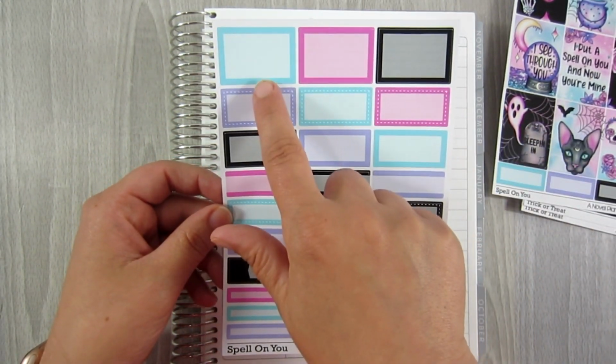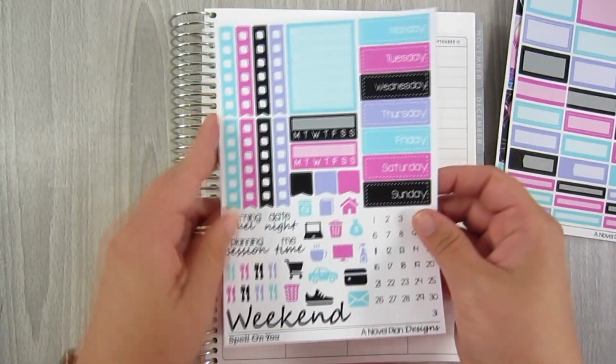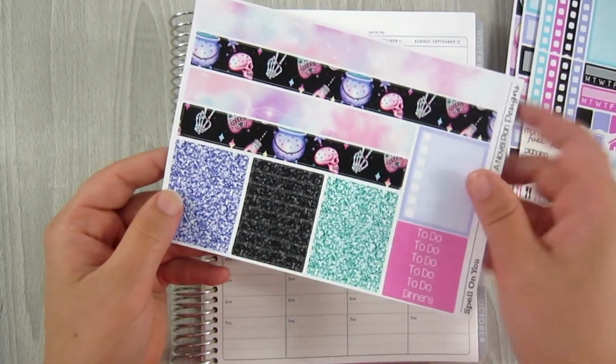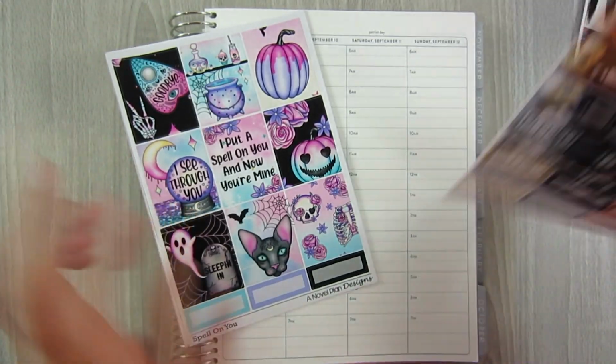You have this pretty like almost like a mintish blue, a pink, a black, and this purple. Third sheet with your date covers, and then the last but not least is your glitter headers and your strips of washi. So this one's called Spell on You. So these are the 3 kits that are coming to the shop.